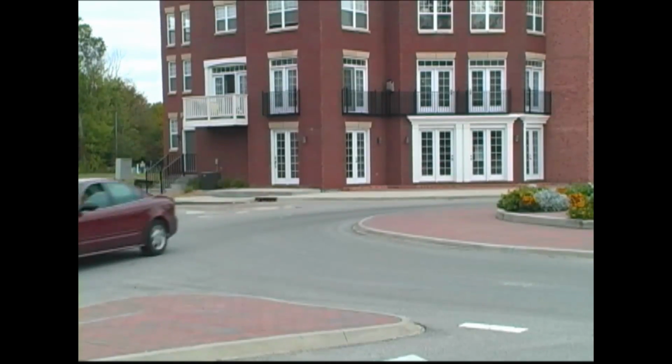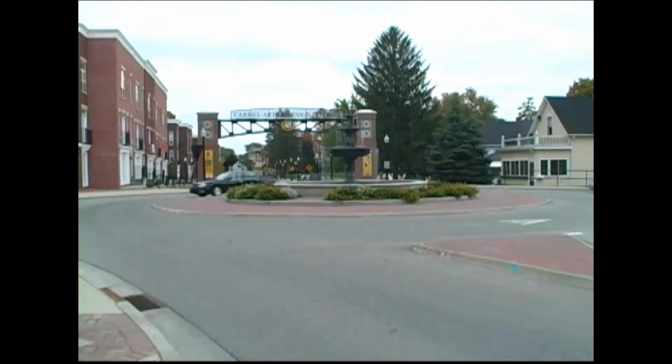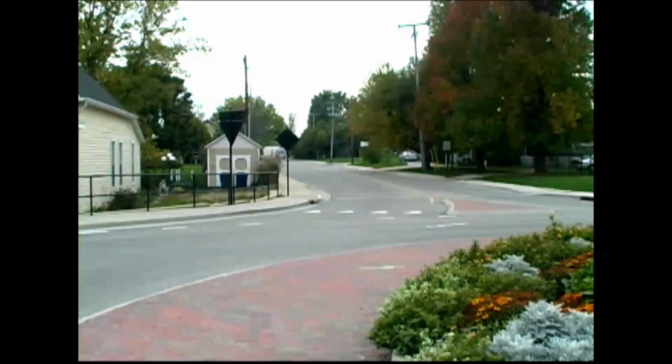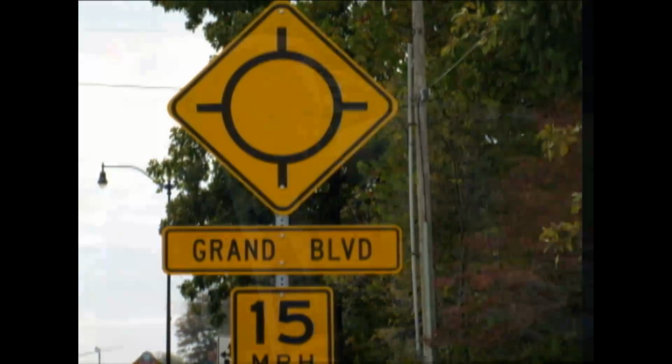And speaking of progressive, Carmel has introduced a very interesting traffic control system throughout the district, one not seen very often in America. We looked at England and Europe and decided that we ought to build roundabouts, and found out that there's an 80% reduction in injury accidents at roundabouts, a 40% reduction in all accidents at roundabouts. We now have more roundabouts than any city in the United States.